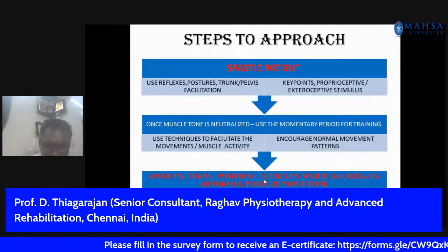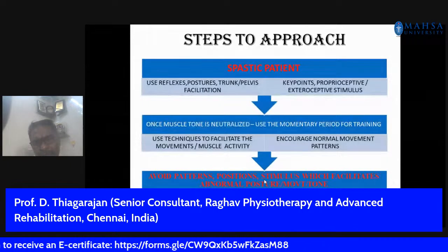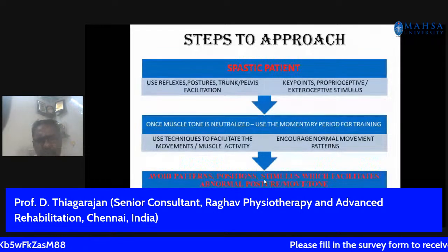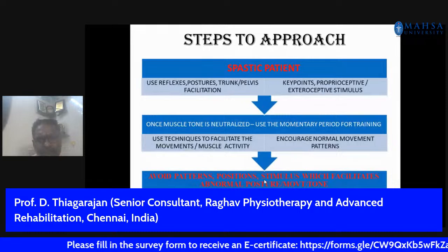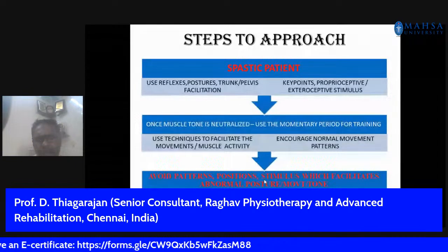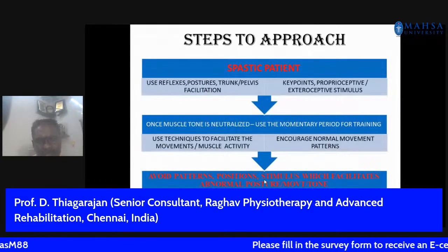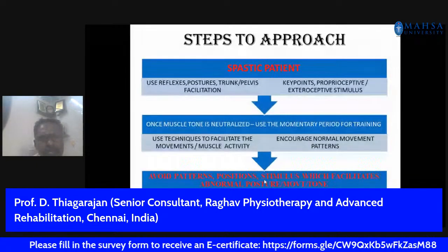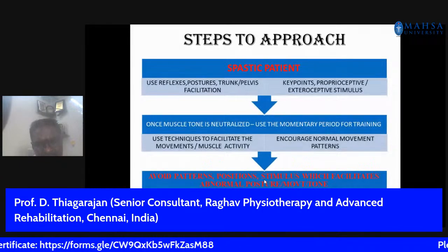I'll tell you a simple example. When you position a hemiplegic patient in long sitting, in an acute hemiplegic case, in a hospital bed by keeping pillows behind the neck, that position itself will facilitate flexor synergy because of the symmetric tonic neck reflex, STNR. This STNR will get facilitated and will result in facilitation of flexor synergy.